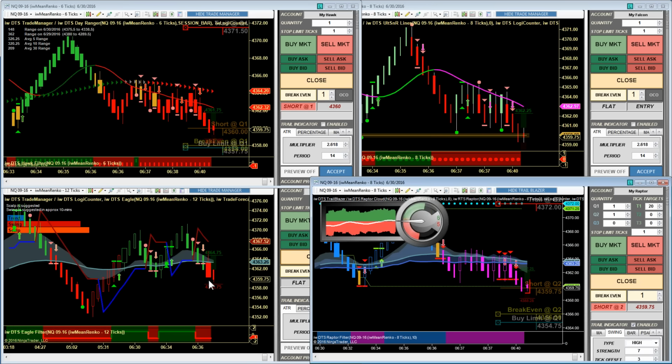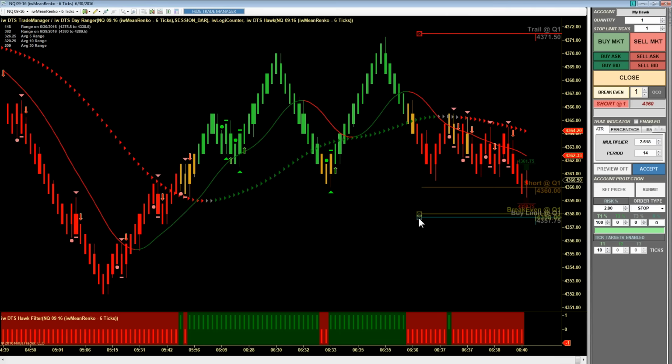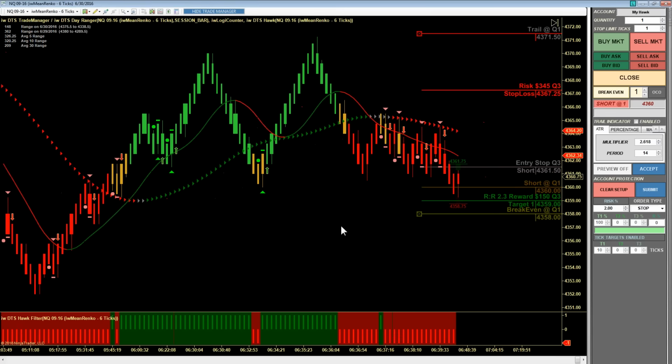Now 43.60 is going to be a real stumbling block here for this market. Because I only have the single contract here in the hawk, I will try to run it out. Now let's see, just out of curiosity's sake, if I had taken it on the hash mark, oh, I would have hit the break-even trigger, but not quite the profit target yet.